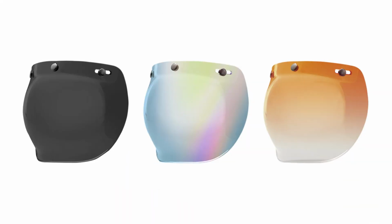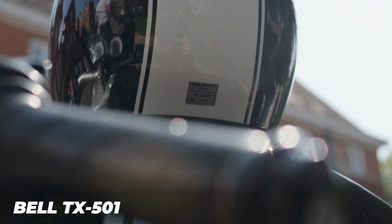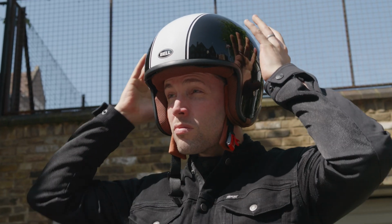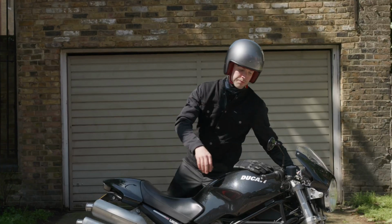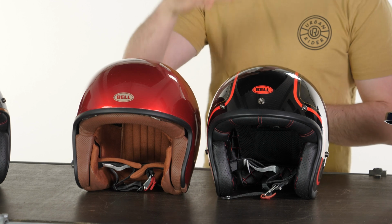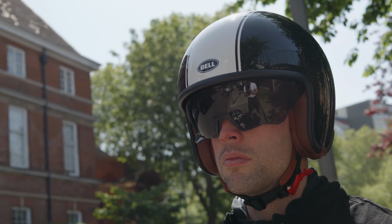Or actually, if you want something quite similar to this, in as much as it is a Bell open face helmet, they also have the new TX501, which is an open face helmet, but it also has an internal drop down visor, which you can put in place to direct airflow away from your eyes. Now, what I will say about that one is it is noticeably larger than the Custom 500. In fact, rather than just saying that to you, I will give you an example. So we have a red version here. Both of these are in size large, and you can see that this is a bigger helmet, but of course it has that increased functionality. So some people will like this. If you don't like that, you always have the Custom 500 instead.